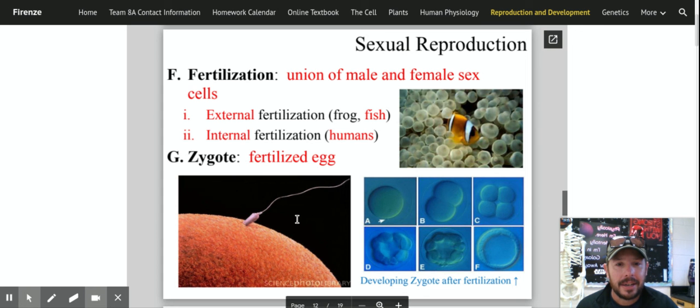Okay, you can see now what happens is as the zygote starts to split, these cells will start to turn into different parts of your body. It's called cellular differentiation. Some of these cells may turn into your skin, some into your heart, some into your lungs. And as you continue to develop inside the female body, you start to grow all of your different body parts.